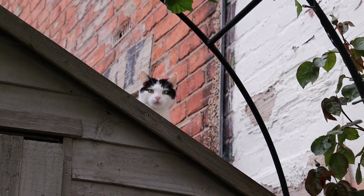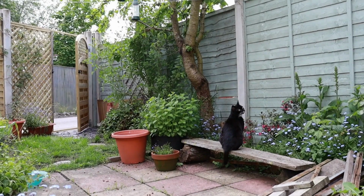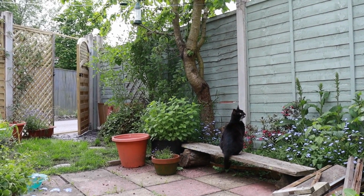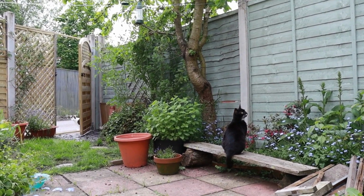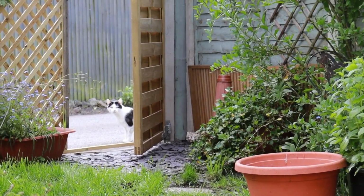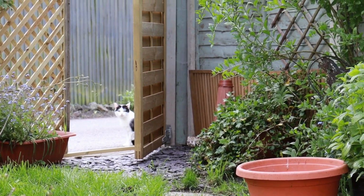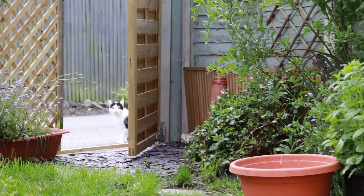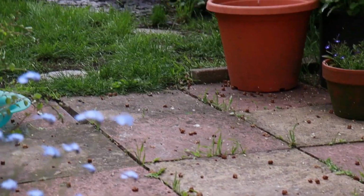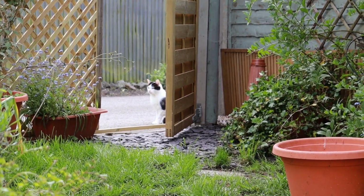You're not my cat. Intruder. You see, I put this cat food down for the blackbird. I attract every cat in the village. Yeah.